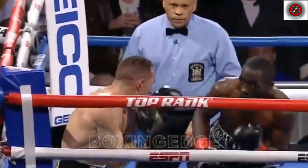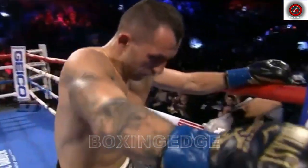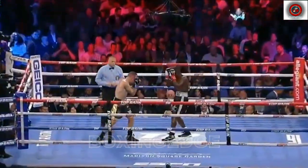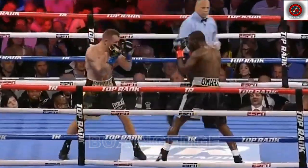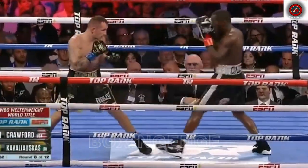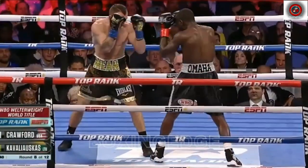Kavaliauskas willing to trade. My, oh my, is that good stuff. He's making Kavaliauskas pay for everything that he did early on in this fight. In that seventh round, Terrence Crawford landed a fight-high 23 power punches and threw 39. Let's see if he quickly gets back to that form.